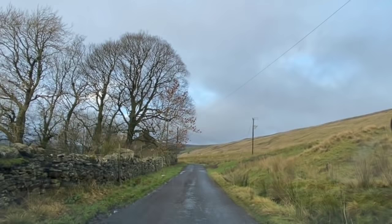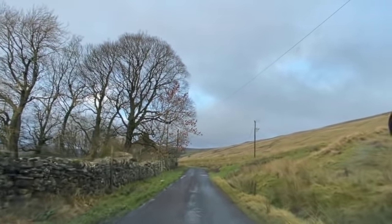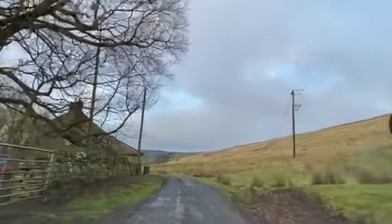I did it with such enthusiasm. Thank you, Anna. Yeah, but gated roads like this, they're so boring on your own. Yes. In, out, run back, run forward.